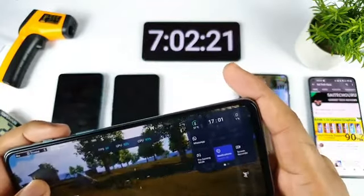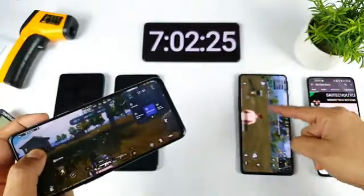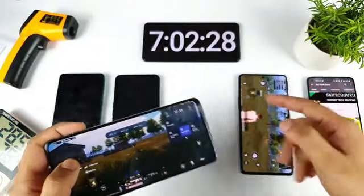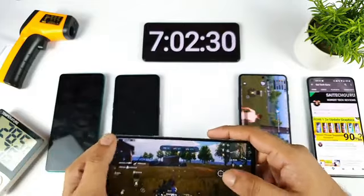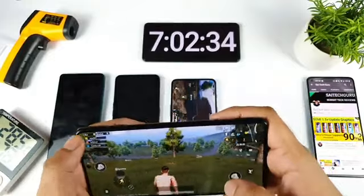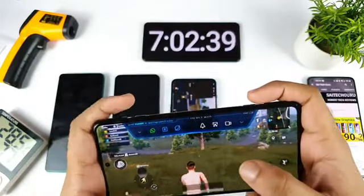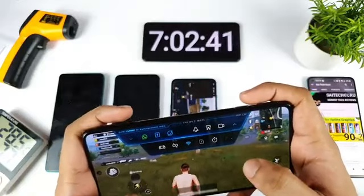Still, the OnePlus Nord 2 is holding up on charging, so 1%, whereas the Poco F3 GT is still continuing to run. As you can see, the Poco F3 GT is still running as well. Let's keep this one aside and take a look at the Poco F3 GT. What is happening in the FPS meter? How much is it maintaining? It's maintaining close to 60 FPS throughout the test. Not a problem.